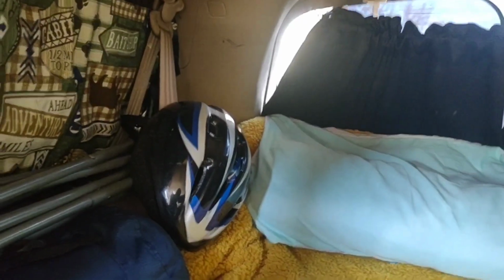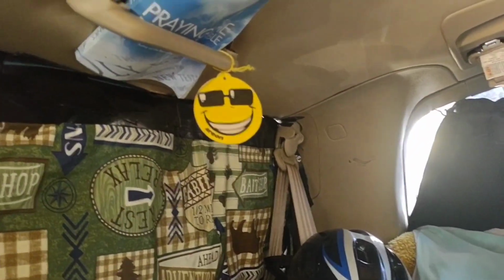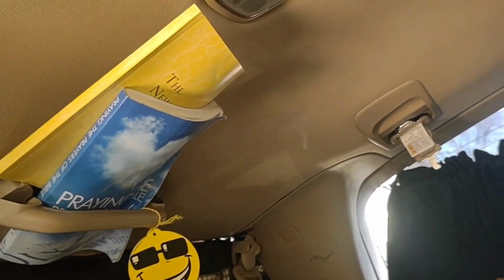I have a lot of space. I have a big bed. I have cushion on my side. My sleeping bag. I have my chair. My smiley face. My prayer box.